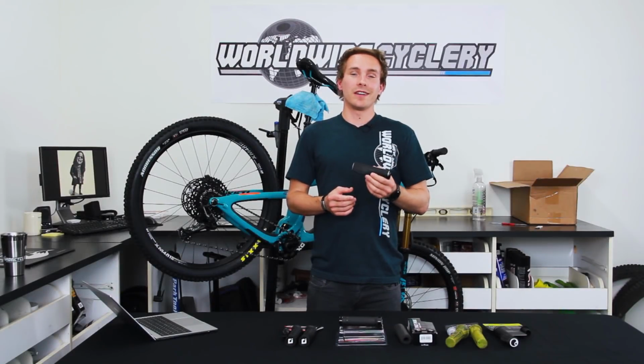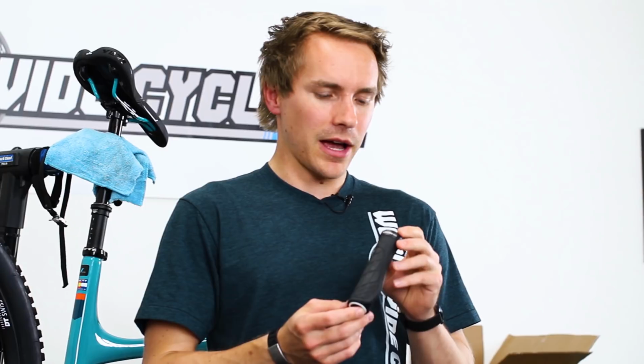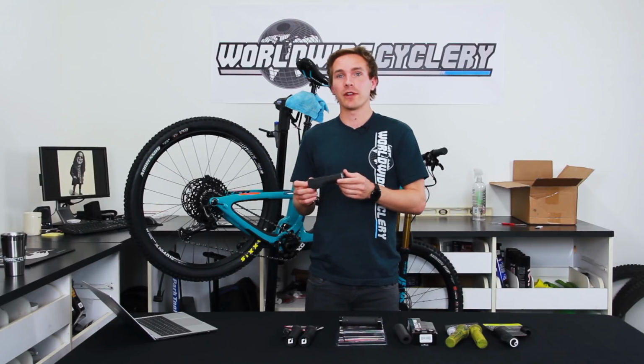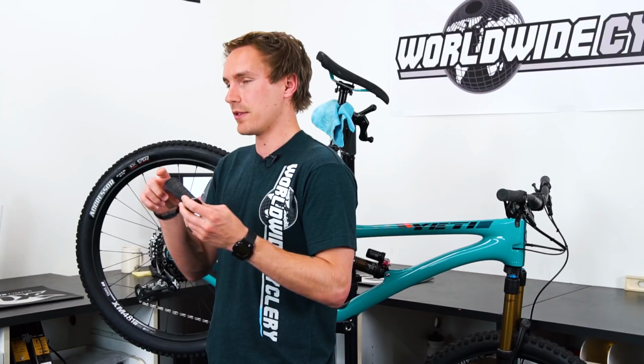All right, so number one on the list might be a little surprising. It's the Ergon GA3. These are $30 grips, $29.95. I don't know how long Ergon's been making these things. I think they're fairly new, but they have just become extremely popular, almost like they're going viral. It's crazy how many of these things we've seen fly out of the shop and how many we've installed on bikes here. It's a pretty traditional grip other than this wing right here.